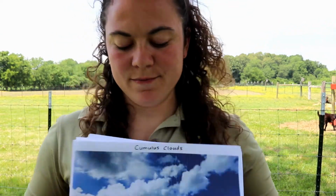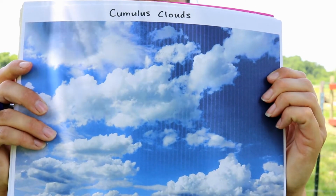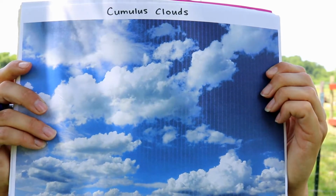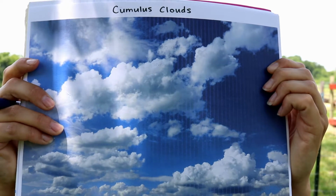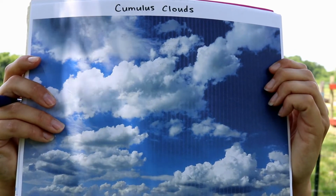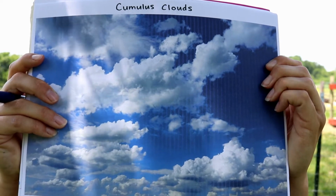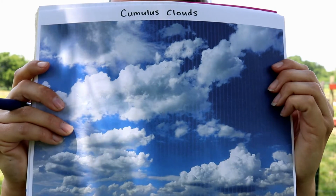Then we have cumulus clouds. Now these are pretty cool. They're big and white and fluffy. They're kind of cotton ball looking, and they're going to be kind of flat on the bottom of the cloud, and they're going to be rounded on the top of the cloud. And this is a sign that you're going to have fair weather, so good weather.